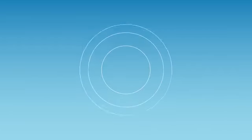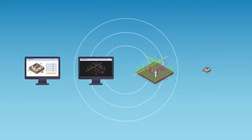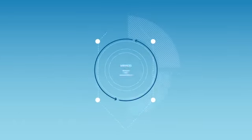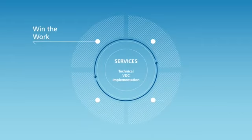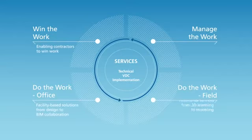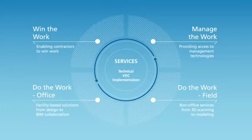With industry-leading solutions, the MEP division connects key workflows and offers MEP contractors and engineers a comprehensive portfolio of options. We call the integrated workflow approach that the MEP division offers win the work, do the work, manage the work, as we provide key technologies and support in each of these areas.